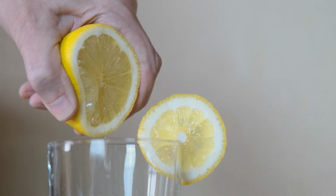Similarly, lemon juice, which contains citric acid, reduces glucose absorption in the intestines, slows down digestion, increases feelings of fullness, and improves the function of insulin-producing cells, which are the beta cells located in our pancreas. And lemon juice also increases insulin sensitivity in peripheral tissues, such as muscles and fat tissue.